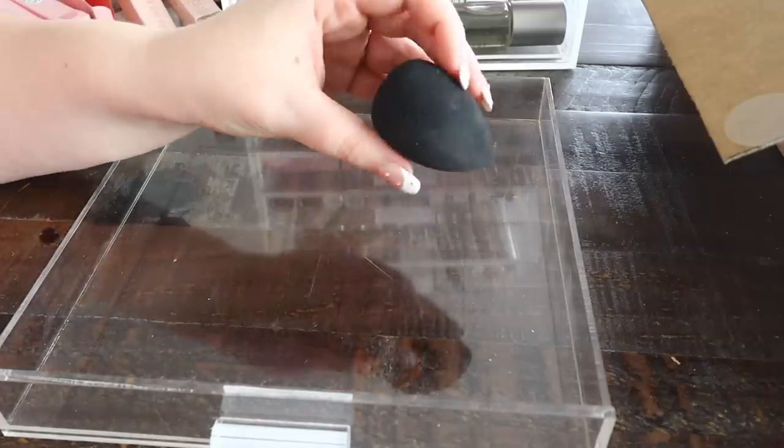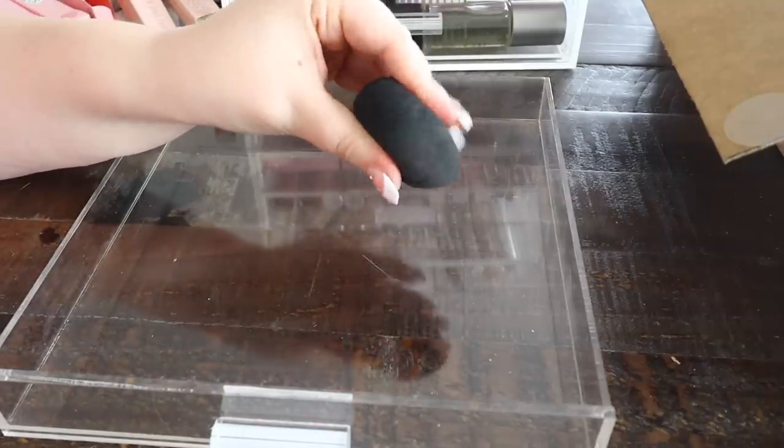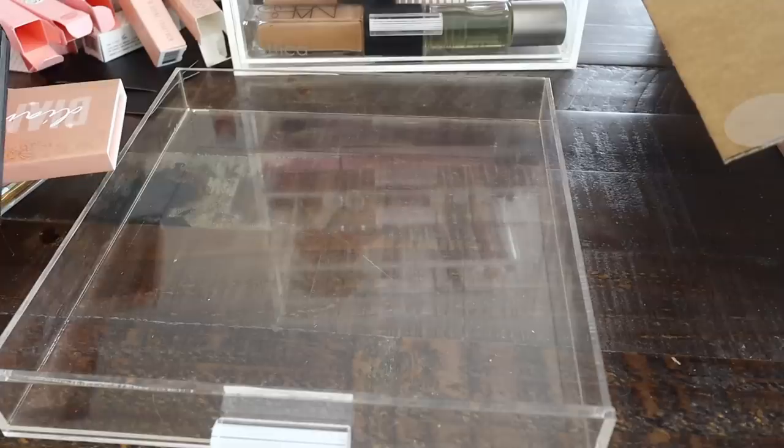Like, this one's a bit dirty. It's an older one that I've used, but even when it's dry, look how squishy it is, and it doubles in size, and it's even softer when it's wet.